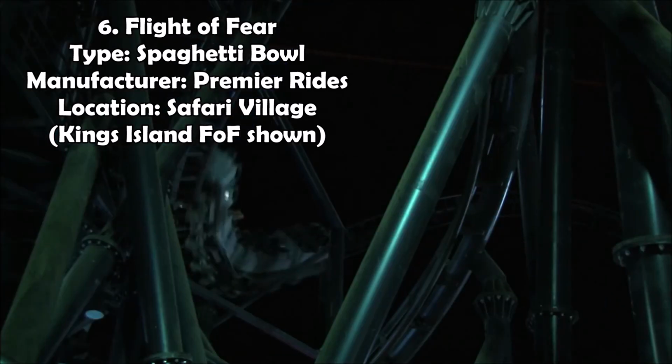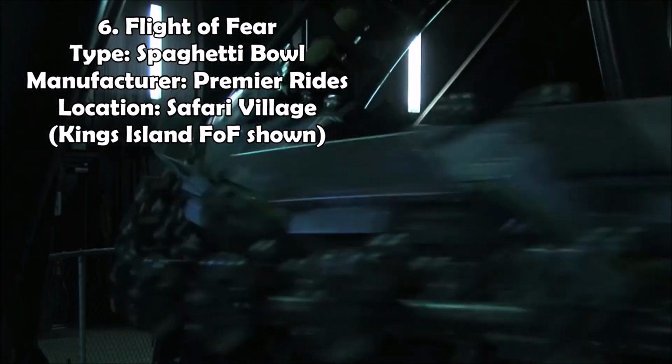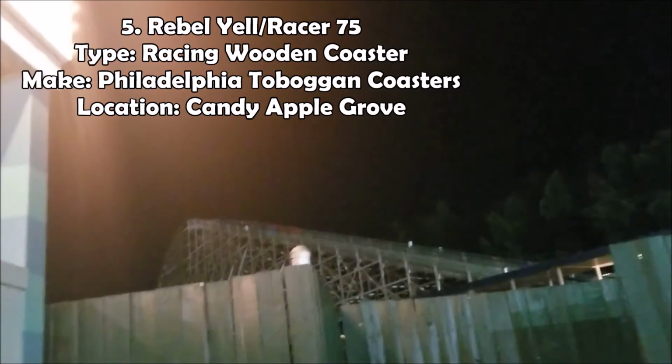And if there's rain or if it's a hot day, then go take a ride on this thing. It's very fun. Now starting off our top 5, number 5 is Rebel Yell / Racer 75.